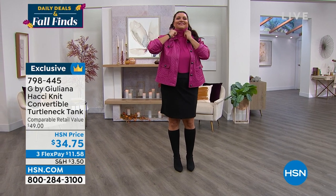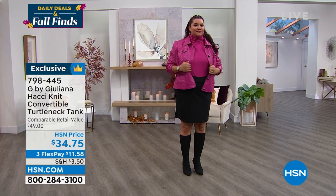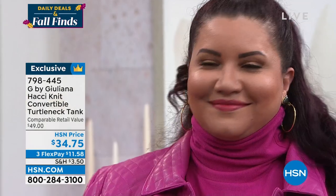I like the way it cinches, because you can tell how soft and light it is because it cinches so beautifully. You don't have to mess with it. See, it can frame the face. It's totally up to you how high you want to do it, if you want to kind of fold it over. However you want to wear it, it's up to you. And that's why we call it the convertible turtleneck.